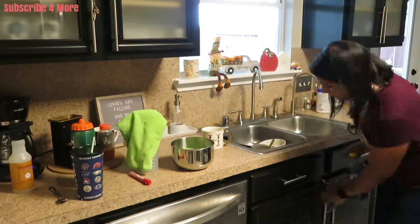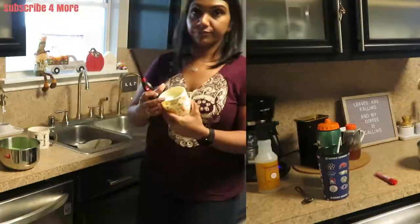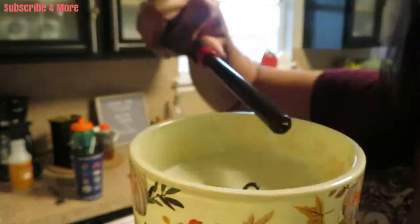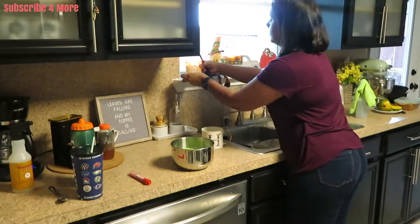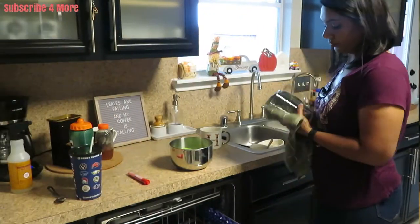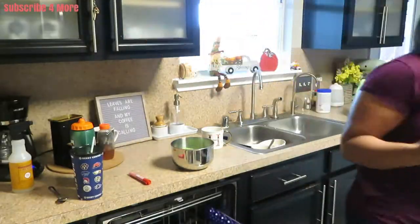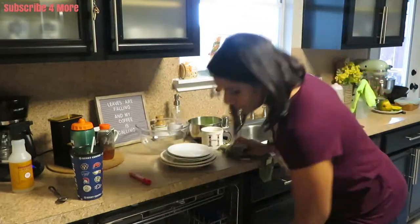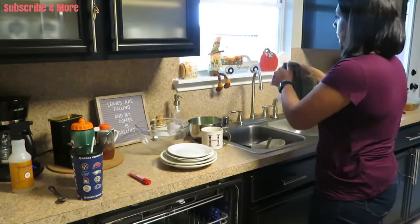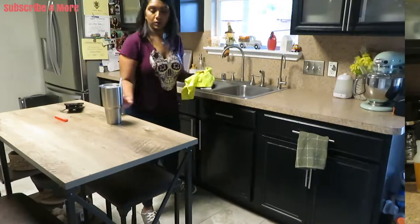So now I moved on to the kitchen. I'm just gonna get all the counters cleared, and that way I can start deep cleaning a little bit in here. Of course, I'm gonna light a candle because you know, you need a little pumpkin spice in your life. But yeah, I'm just gonna get the counters cleaned down, unpack the dishwasher, and actually pack all the dirty dishes in there so that I can get on to actually wiping down all of my kitchen cabinets.